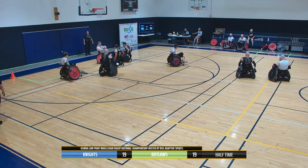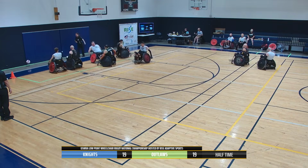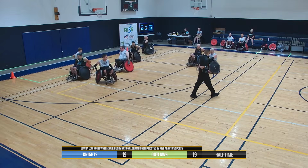He's got Jesus blocking for him. Now he puts up the pass, Jesus. Jesus brings the ball in, but isn't able to hold on to it. Loses it out of bounds, so it'll be a turnover. Outlaws ball.